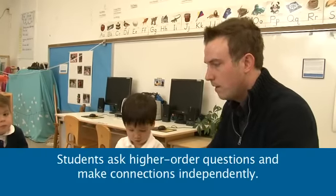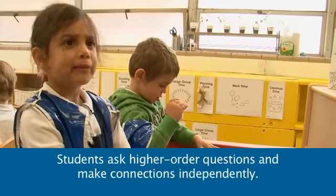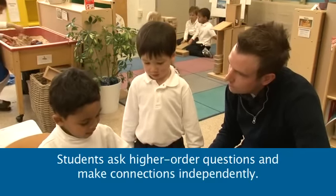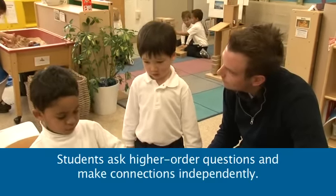So any question that you're putting out there that encourages a child to begin this dialogue and back and forth exchange is really gonna help with their language development and get them to think deeper.